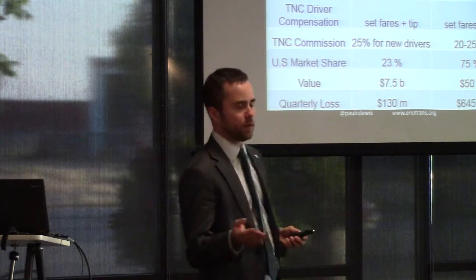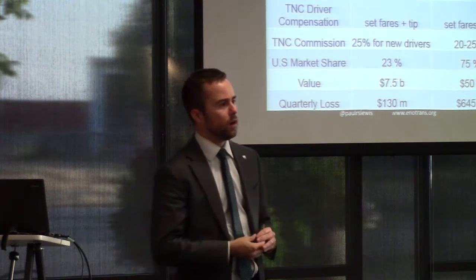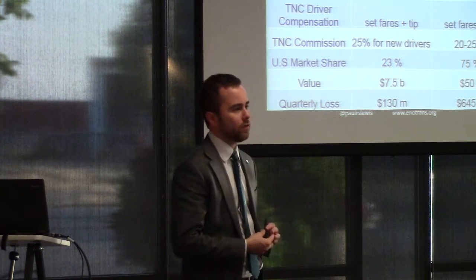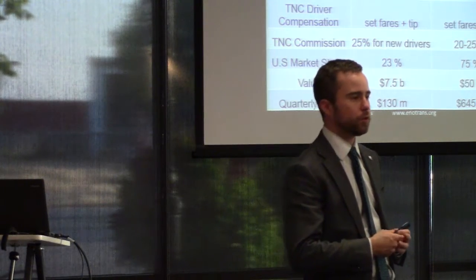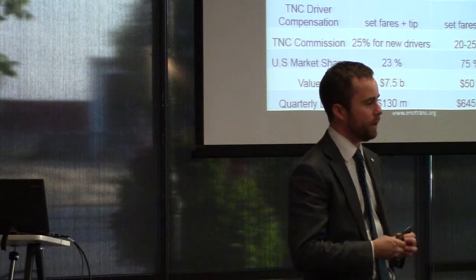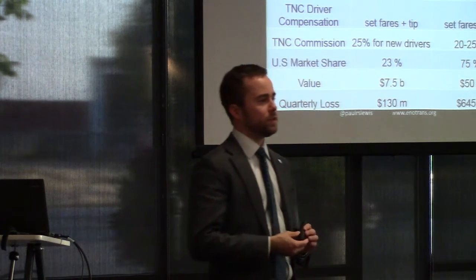There's not specific destinations. It's not like a fixed bus route. You can just say wherever you want to go. There is a set fare. They do allow tips. This was something that both Uber and Lyft did not allow at the very beginning, and now they've allowed tips. But both of these companies take a cut.